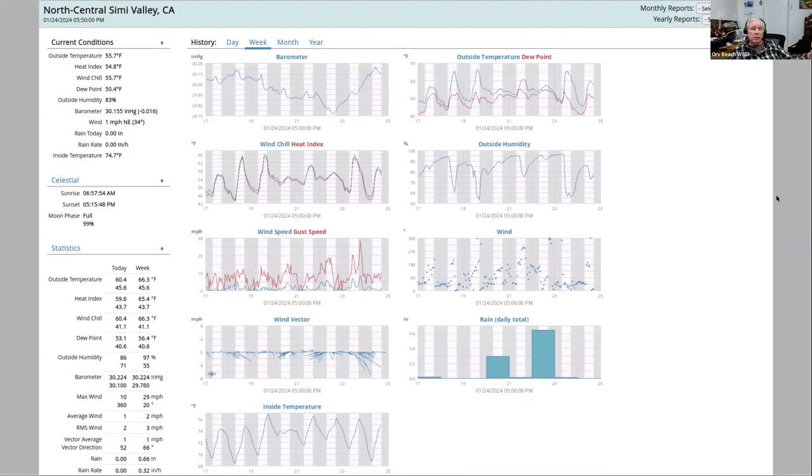This is my weather station. It happens to be a Peet Brothers, an older one that does not have a web-based interface. It's an LCD screen and a serial port. So I take the serial port, convert it to USB, and plug it into a computer, and I run WeeWX. I'm not sure what WeeWX stands for, maybe We Weather.